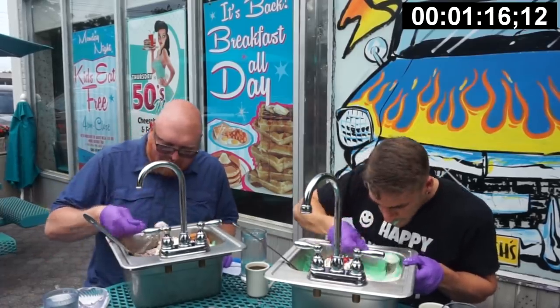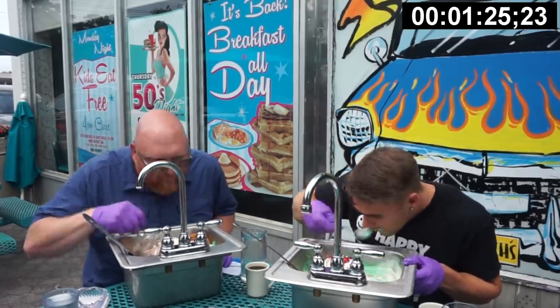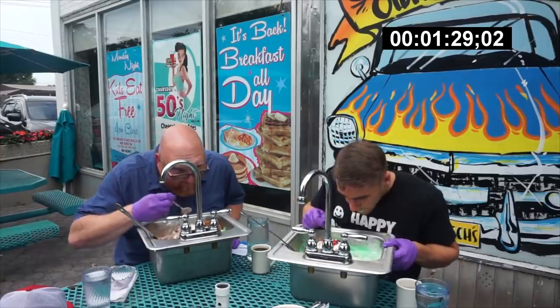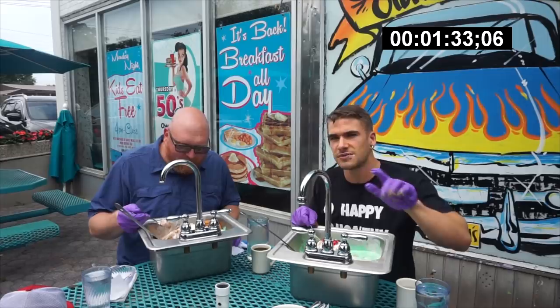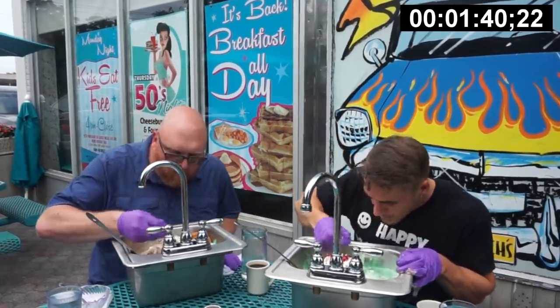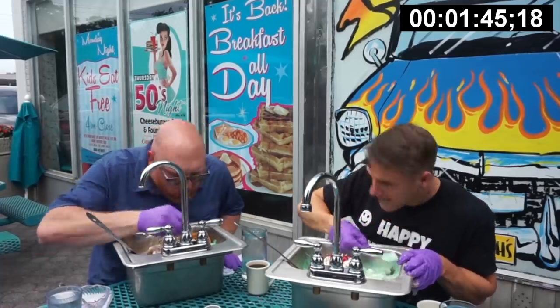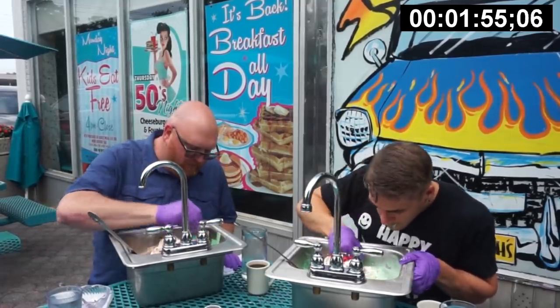This is my first kitchen sink ice cream challenge, and it was about 8 to 10 pounds. First bites are super good. The pistachio ice cream is like awesome. And that's the honest truth. I honestly can't say enough about the quality of this food. It was absolutely excellent. Again, just the ice cream and everything. All these flavors went really well together.